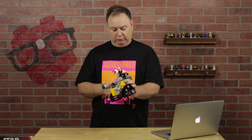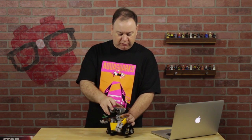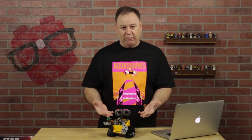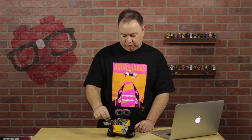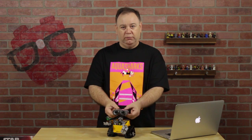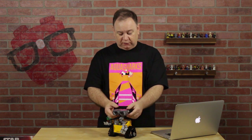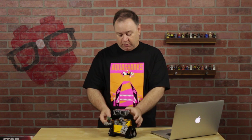So I've got one of the early production models, so you can see, oops, it does still have the problem. I didn't want to have it modified for the episode because I want to show how it actually is supposed to be. But there's a modification that's been published by Chris McVeigh, which allows you to have a more posable head, or a head that won't fall apart or spin around, and allows you to turn it from side to side, which is a very, very expressive robot.